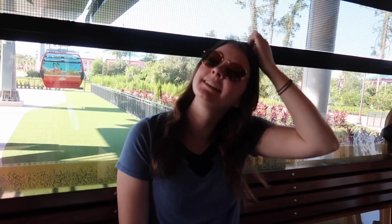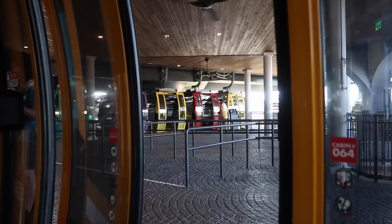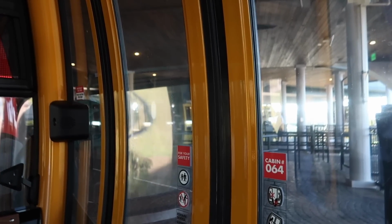Trusting a new technology. Right? The non-AC wind feels pretty good, honestly. Here comes Pluto. And our door is open. So we came into the station right over there, and our door is closing again because this is the Riviera Resort. Oh, we stopped. Interesting.